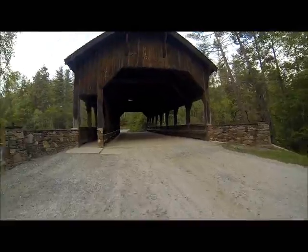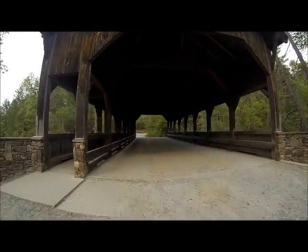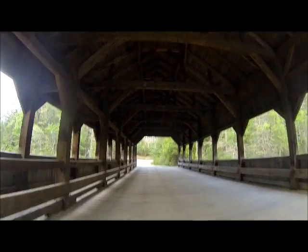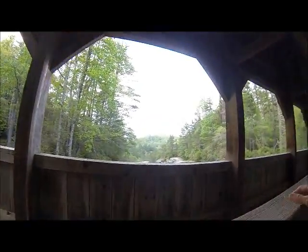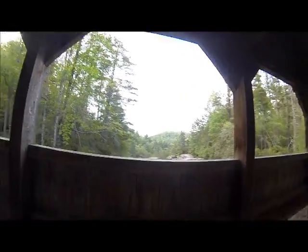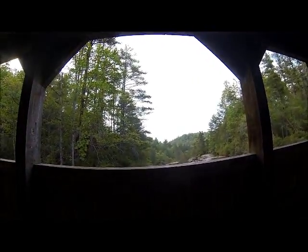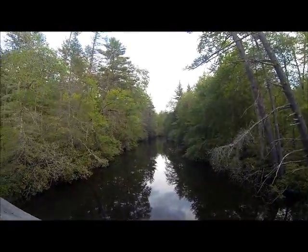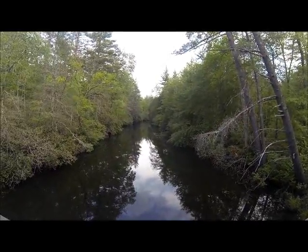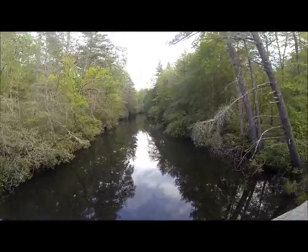And I'll show you the river. This is the very top of High Falls. Beautiful here. This is the evening, incidentally. It's about 5 o'clock or so. Here's upstream. Nice and quiet here. It makes me wish I were canoeing.